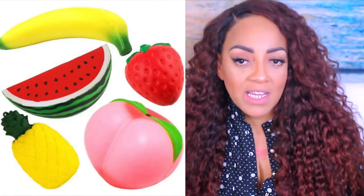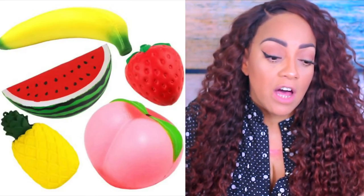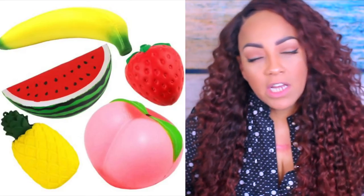They are very stress relieving, you know what I'm saying? People love to squeeze on them. So if you're looking for squishies for yourself, for your kids, or whomever, you can definitely check Rosegal out.